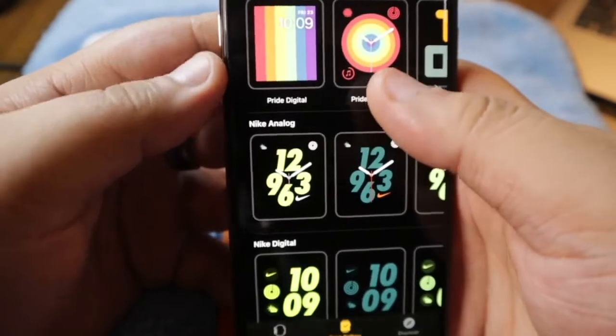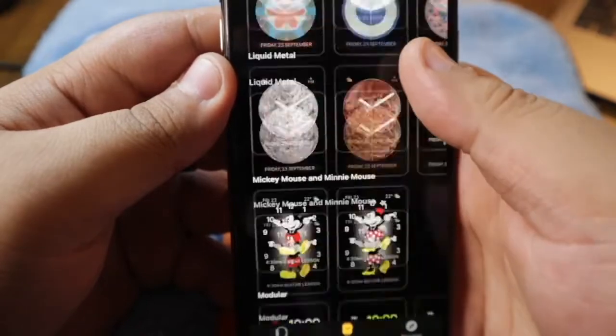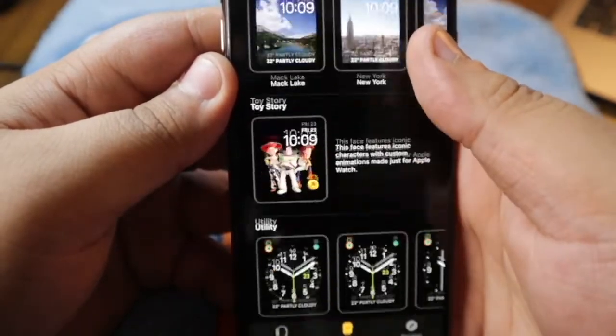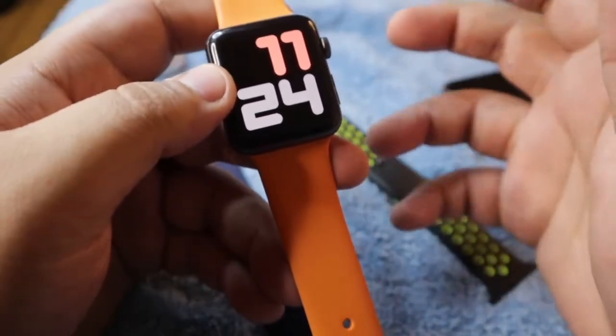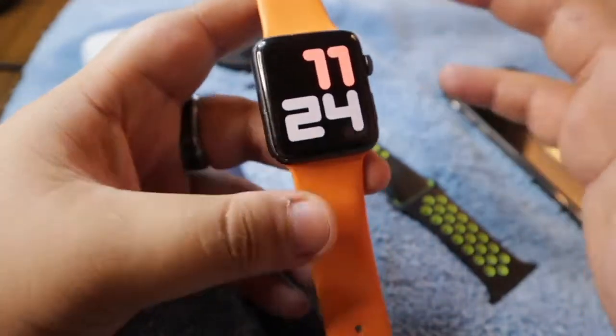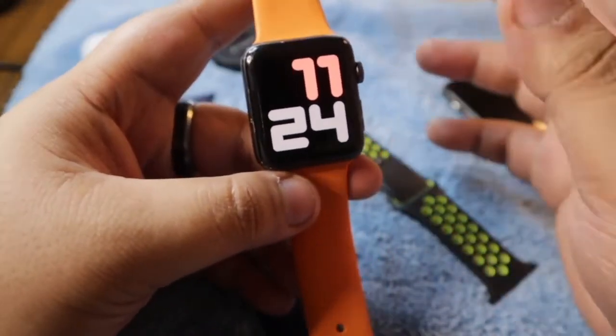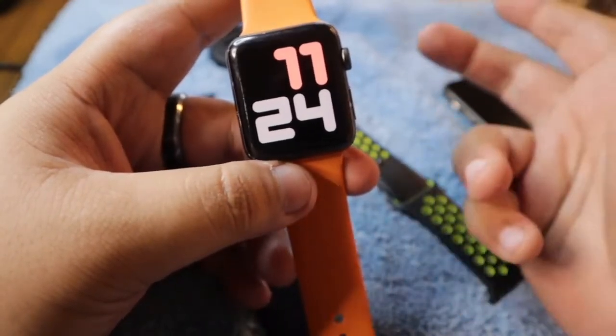Even if you open up the Apple Watch application on your iPhone, you'll actually see that in the face gallery, you see most of the faces that are available even for the latest Apple Watches. Yes, there are some that are missing, especially for the Apple Watch Series 7, because it is such a huge display difference that some of the wallpapers or some of the faces are not compatible. But that's about the only downside about the Apple Watch Series 2.